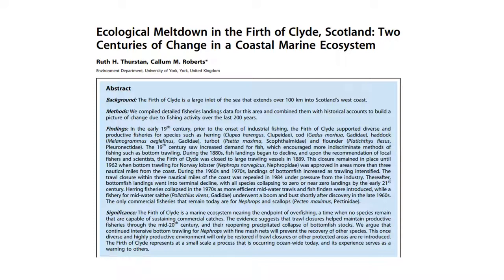But in the process, we've shifted the baseline so far away from what it once was that we can't even remember that we should be able to go out there and fish for herring and cod instead of these langoustines.